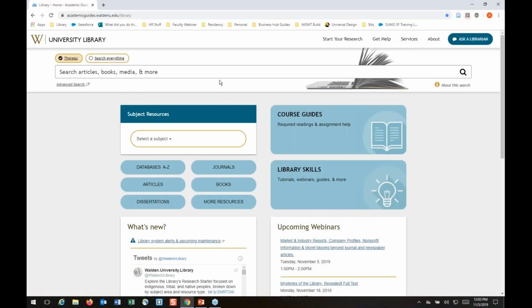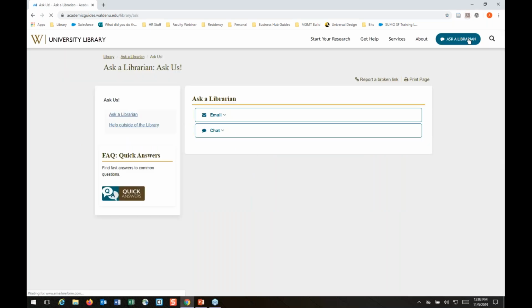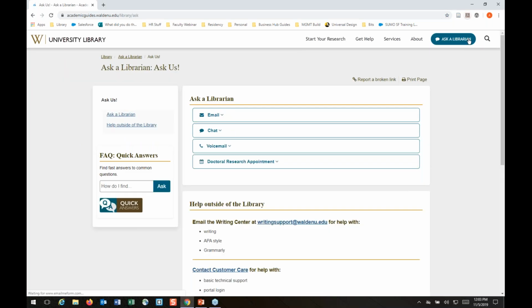All right, so I'm going to head to the library homepage. Hopefully many of you have already been here. If not, welcome. So from the library homepage, to get help from the library, you'll see an Ask a Librarian button in the upper right-hand corner. I always point this out regardless of what I'm teaching, because I think it's important that you know that you can reach out to us one way or another.